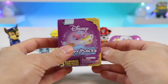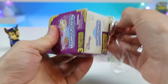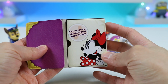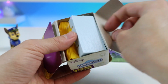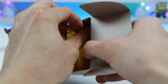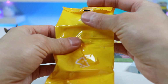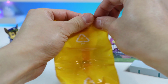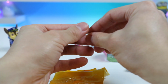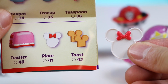Now let's check out this Disney Happy Places surprise toy. We got Minnie Mouse home decors. Our first item is a plate. We also get a toaster and toast.